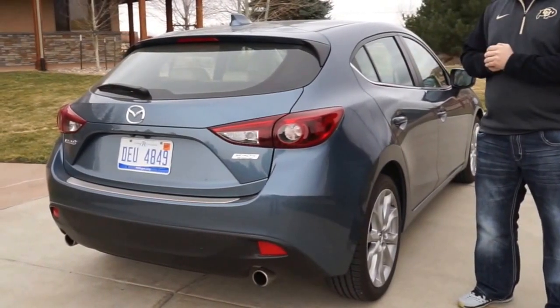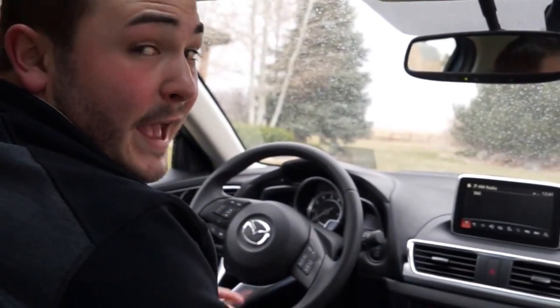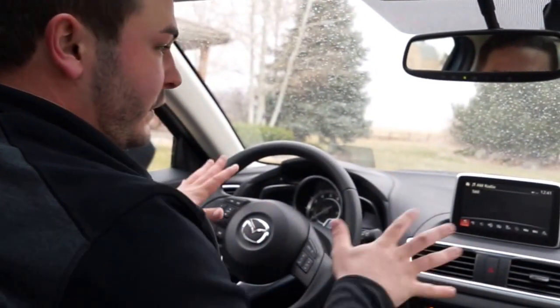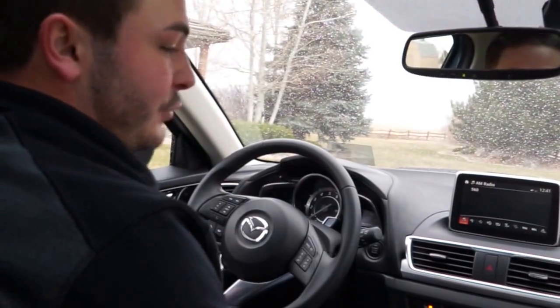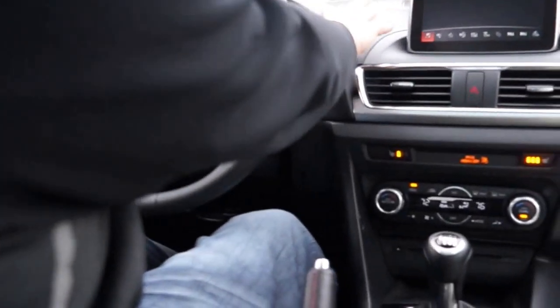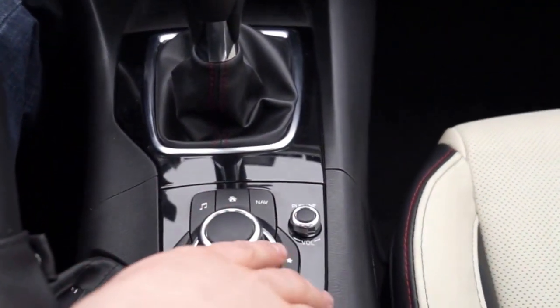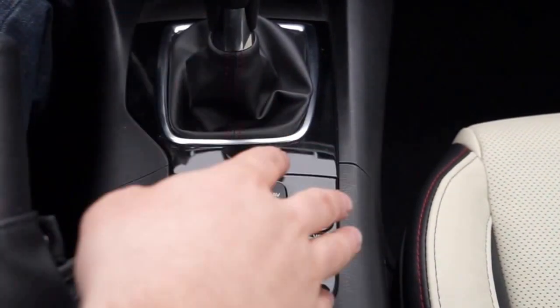All right, fans, we're in the driving portion here of the 2015 Mazda 3S Grand Touring. I'm going to go over some of the interior features real quick before we get driving. Again, you'll notice the seat heaters that it does have. One thing about this display, if you can get this right here, Dad, this little knob: the control is really similar to that of an Audi display.